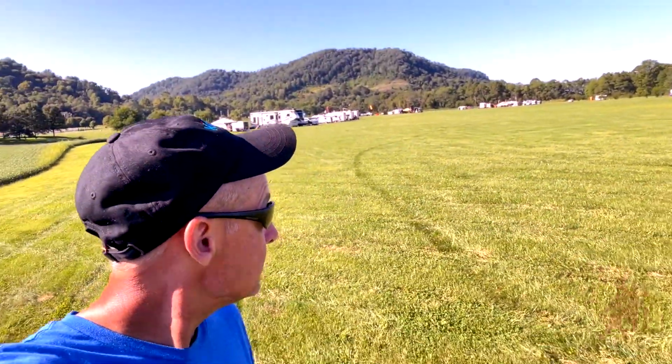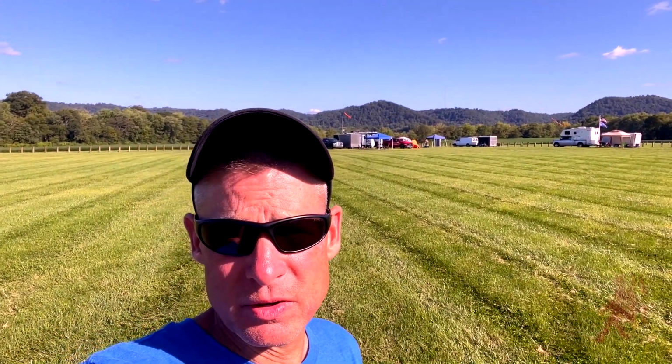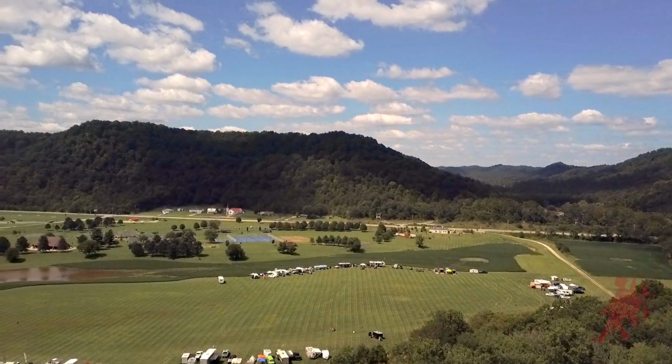Alright guys, made it to Dave Purdin's. This is the field behind me, and I'm impressed. This is my first time here. It's a wide open space with plenty of clearance. Just on this side of that ridge is the Ohio River, so no foot dragging the river. It's gonna be a nice turnout. They had capped it at 150 pilots. I think they're up to 182.